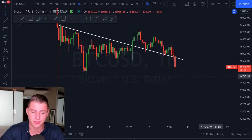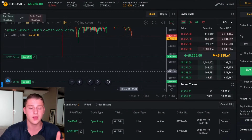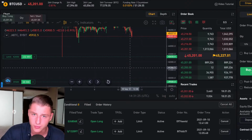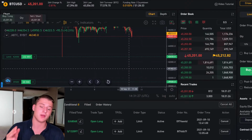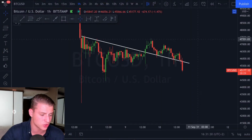I definitely can't wait to see what we're going to get. If we even go towards the 39k here, I will be getting another order in. And of course, my liquidation price is around $34,000. I definitely don't think I'm going to reach it with my 6x leverage, so you can definitely still join me with this trade.